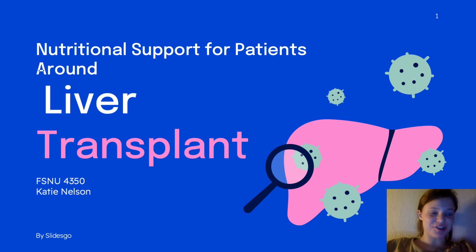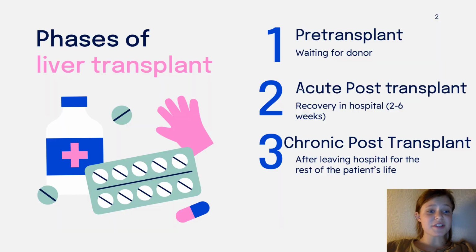This is my presentation on nutritional support for patients around liver transplant. So first let's go over the phases of a liver transplant because that's how we'll be breaking down the information about nutritional support today. Liver transplant can be divided into 3 phases.